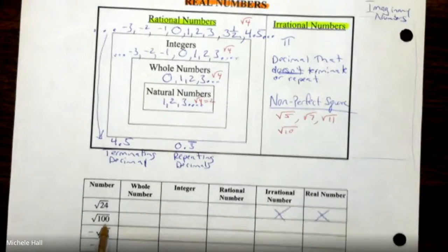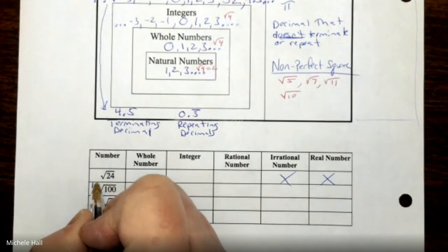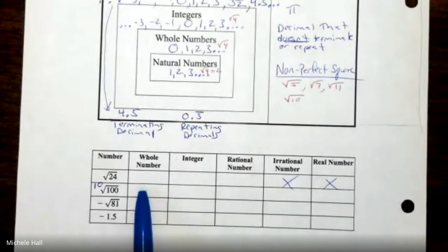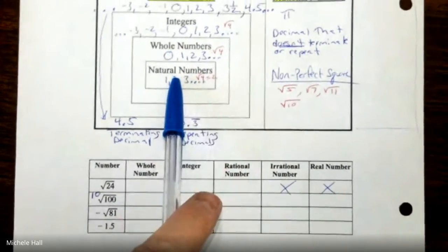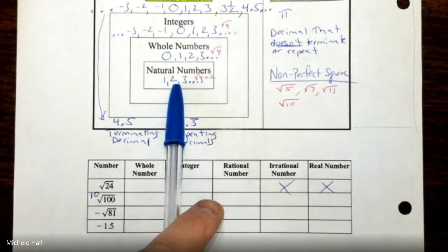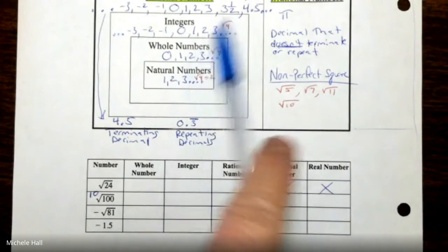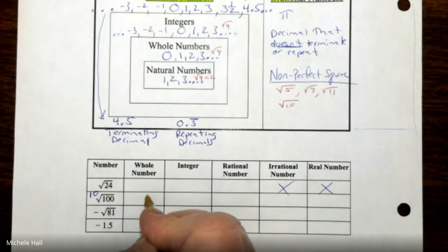How about the square root of 100? Is it a perfect square or a non-perfect square? What does the square root of 100 equal then? 10. I'm actually looking for the number 10 then. Is 10 in the whole numbers? Yes, the natural numbers are not on here. They don't have them in our book, but I wanted you to know that that actually is the very first set. So they're in the whole numbers because it goes 0, 1, 2, 3, 4, 5, 6, 7, 8, 9, 10 to infinity. So they're in the whole numbers.